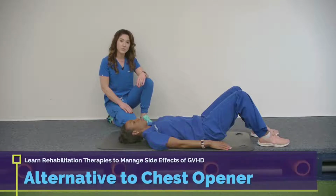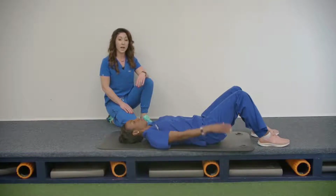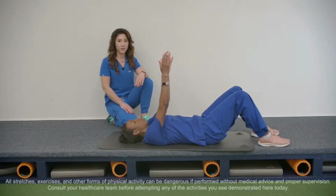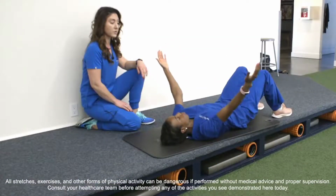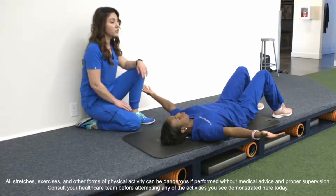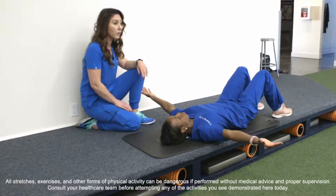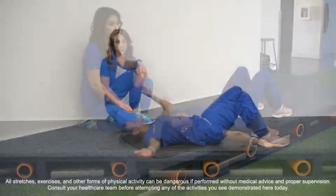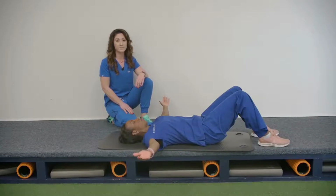So the alternative position for the chest opener stretch is going to be lying flat on your back. Raise your arms straight up overhead with your palms facing one another and let them gently fall straight out toward the sides, towards the surface you're lying on. If you'd like to get a deeper stretch, you can hold something in your hands like a lightweight dumbbell or a water bottle, whatever you have available. Hold this for at least 30 to 60 seconds.